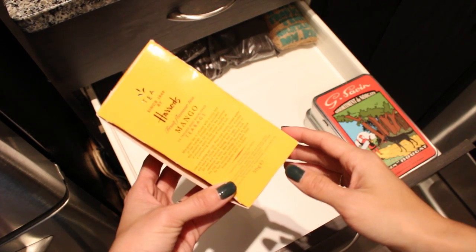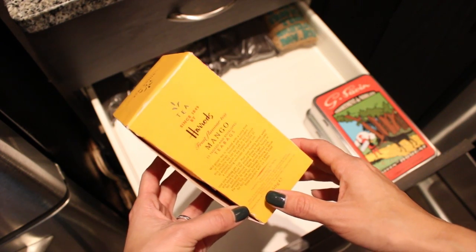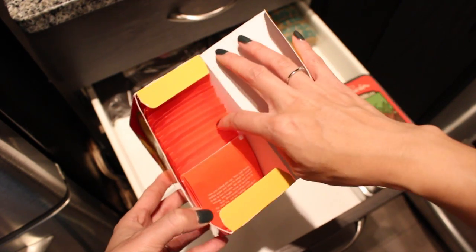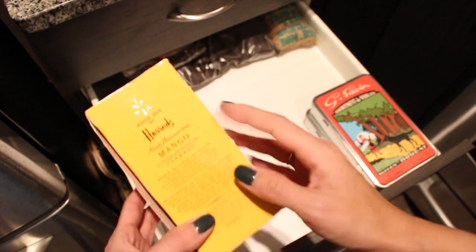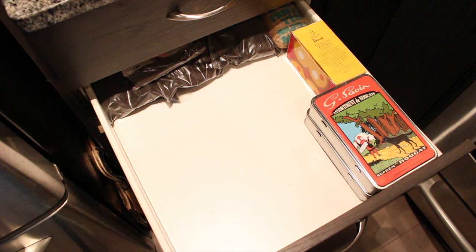corner here. Keeping on the theme of tea bags, this is some tea I got from Harrods from one of my girlfriends. She bought this for me from London, and this is the mango flavor, and I still have quite a few of these remaining, and these are super delicious. I don't know why I don't drink them more often. I just don't think of them. And yeah, I'm just gonna pop these in here above my other tea bags. So that's basically it for my tea bags. I do have a few others that I keep at work.